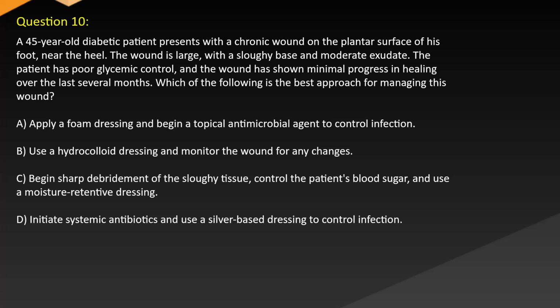A. Apply a foam dressing and begin a topical antimicrobial agent to control infection. B. Use a hydrocolloid dressing and monitor the wound for any changes. C. Begin sharp debridement of the sloughy tissue, control the patient's blood sugar and use a moisture-retentive dressing. D. Initiate systemic antibiotics and use a silver-based dressing to control infection.